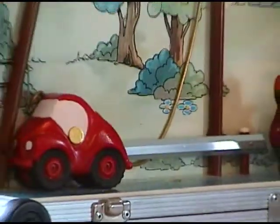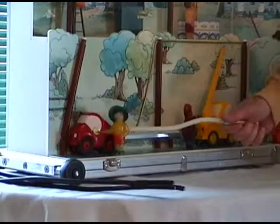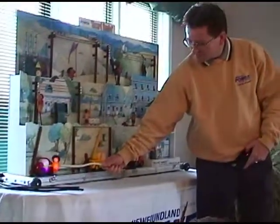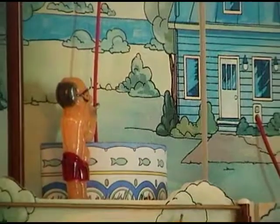Okay, now people in the car are okay. Why is this person getting a shot? No, she's not even touching. Look, she's only close to the car. But electricity.